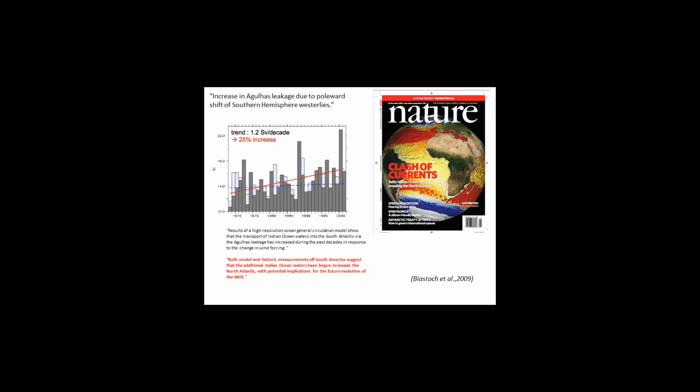Another big issue was when Nature published this paper from Biastoch, in which he said how the Indian Ocean water was invading the North Atlantic. So now we not only have the rings, but we have the salt getting into the South Atlantic. It's a lot of things that can go on. And he finds that due to the increase in the westerlies, the number of rings was increasing. So the main thesis was that the additional Indian Ocean water that started to get into the Atlantic has to have a direct impact on the MOC.